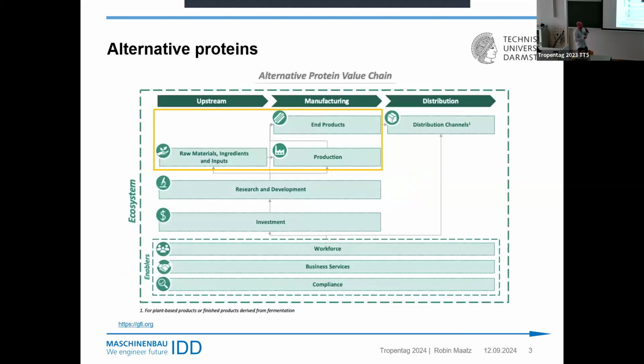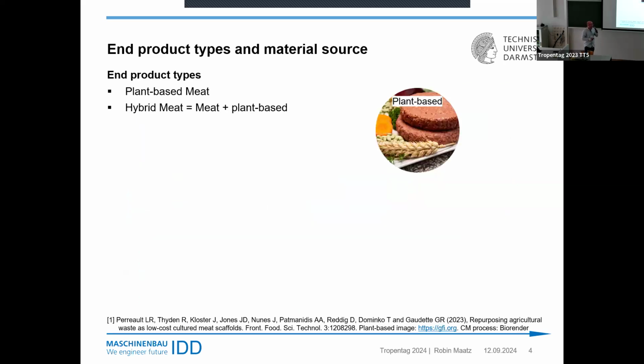If you look at the ecosystem of alternative proteins, so at the value chain, it all starts with the raw materials, ingredients, and inputs, and then goes to the end products. Before I come to this part, I would like to show what end products we actually have in this field. It all starts with the most basic product, which is plant-based meat. You probably have eaten it already, like Beyond Burger, patties, and so on, which is just made out of plant-based ingredients. And then there is the hybrid meat, which is those plant-based ingredients mixed with conventional meat. I've never eaten it myself, but maybe you did.